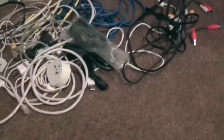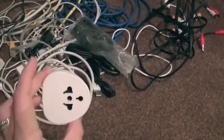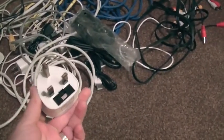Okay, on to the mystery cords. This is a plug from a European converter plug that my husband used when he was in Iraq. Don't need that. What do we got here?